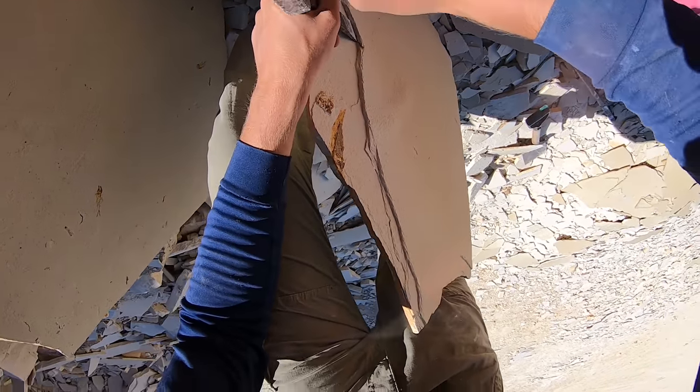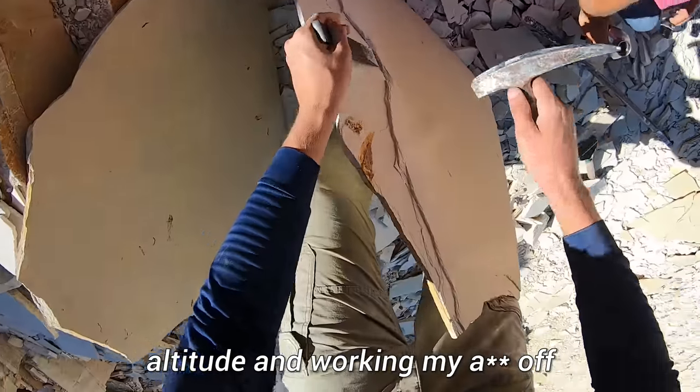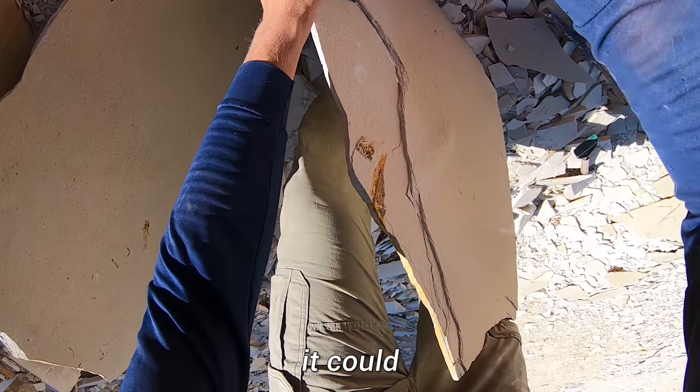That's good. You feeling alright? Not really. Dehydration and a bad diet, altitude, and working my ass off killed me. Yeah. Not really, but good.